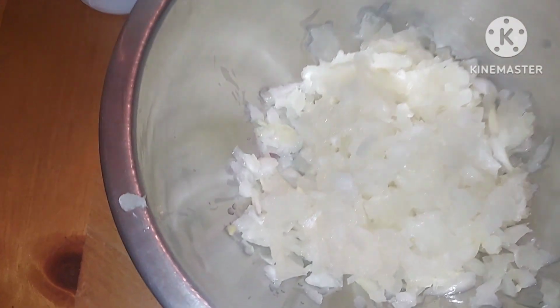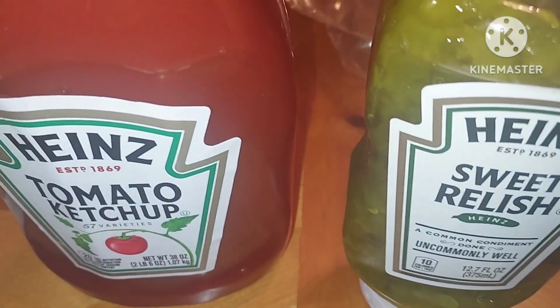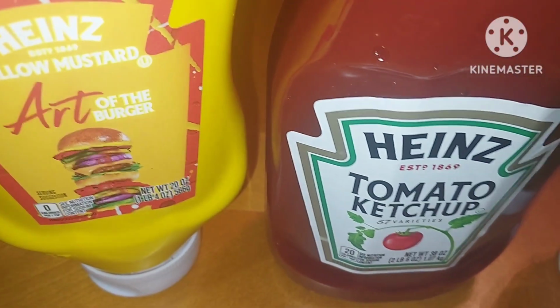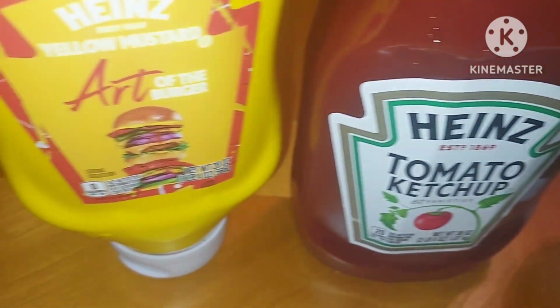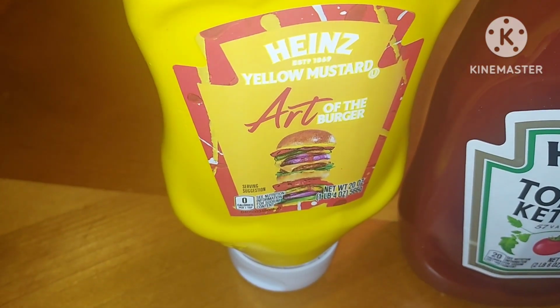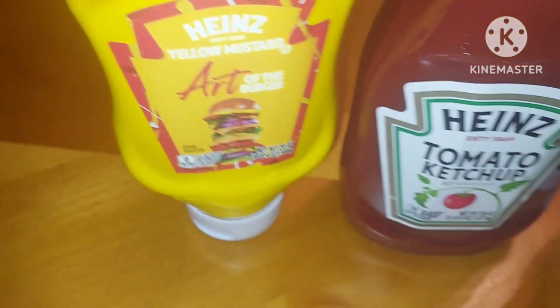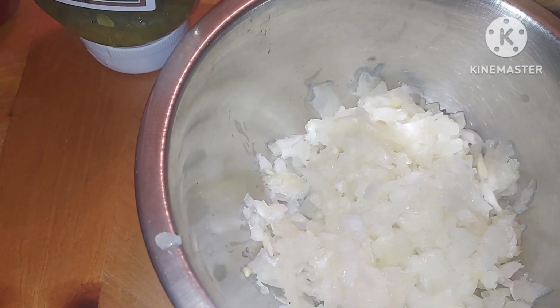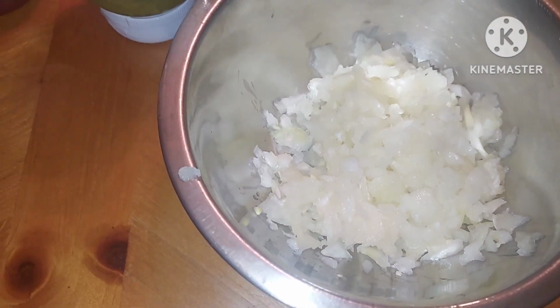So we have some diced onions, some Heinz sweet relish. We also have some Heinz tomato ketchup and some Heinz yellow mustard. And inside the refrigerator, we have some coleslaw for those who dare to be different. So I'll be sharing how our hot dogs are dressed very shortly.